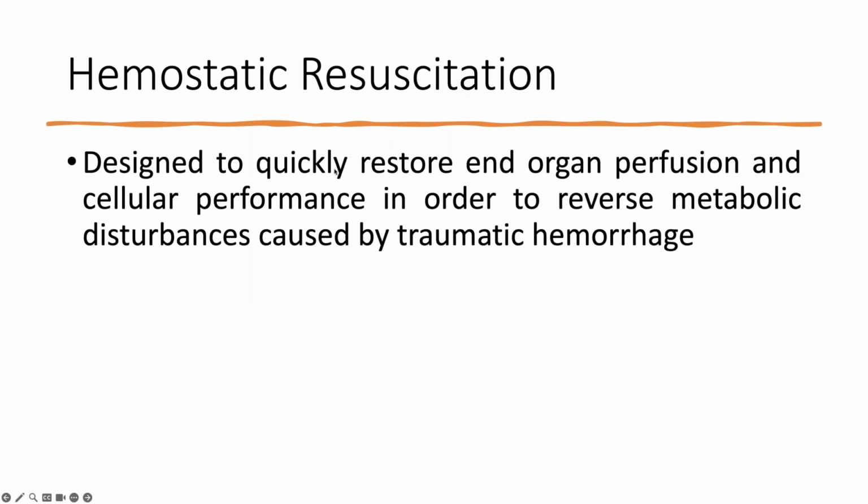So I'll pause there for a second and just see in the chat. Does anybody have any questions or anything I can clarify further before we move on to the next thing I want to describe, which is the new concept of hemostatic resuscitation? All right, I am not seeing anything in the chat window, but feel free to put that in there if any questions come up as we go.